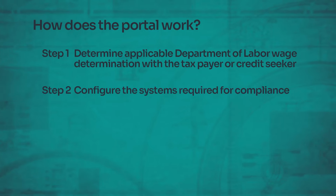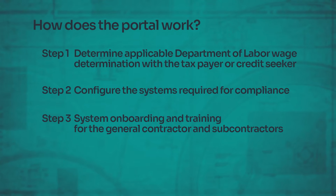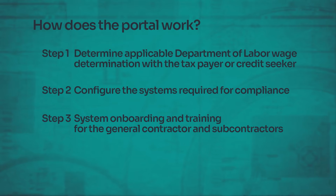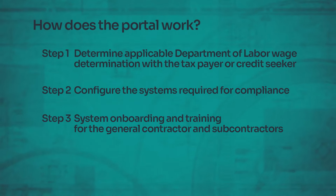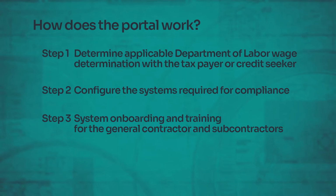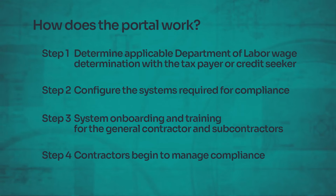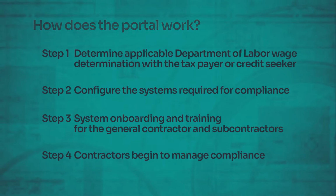Based on project needs, we establish a customized, project-specific plan for compliance. We conduct detailed training with the general contractor, covering the prevailing wage and apprenticeship rules as well as how to use the portal. The general contractor invites their subcontractors into the compliance program, where they have their own account and can register for training with Baker Tilly. Once onboarding is completed, the contractors begin managing compliance by certifying their weekly payroll within LCP Tracker.